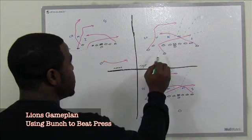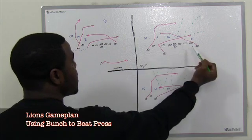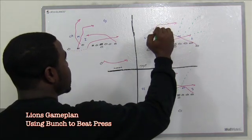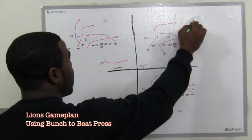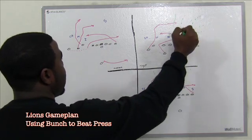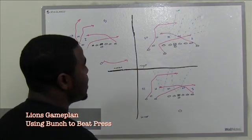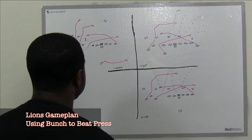In the tight formation, you have this guy running the dart route coming across, and the receiver running the over route, outside receiver running the dig. Your window right here, window right there. Free safety has to make a choice, and Stafford has to find the right window. Otherwise, it's going to be either a turnover or an incomplete pass.